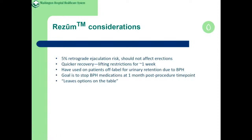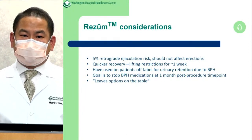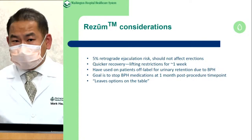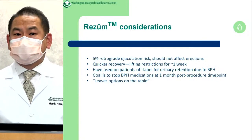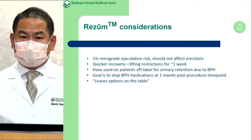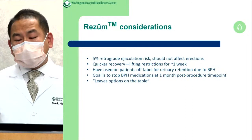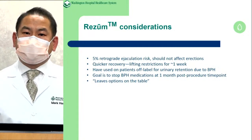Some potential benefits of Resume is that it has a minimal risk for sexual side effects, so a very, very small risk for worse erections afterwards. I counsel patients that there's only about a 5% risk for this retrograde ejaculation effect where no semen comes out with orgasm. The recovery is on the relatively quick side. I tell people usually to restrict activities for about a week.